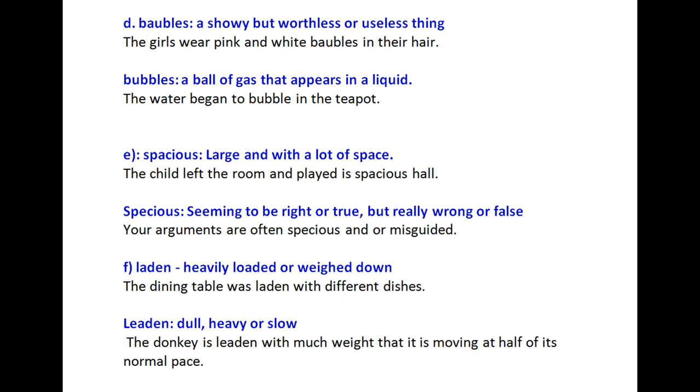F. Laden. Laden, heavily loaded or weighed down. Sentence: The dining table was laden with different dishes. Laden, dull, heavy or slow. The donkey is laden with so much weight that it is moving at half of its normal pace.